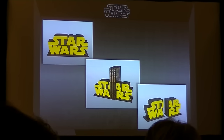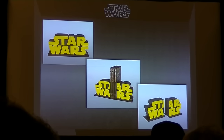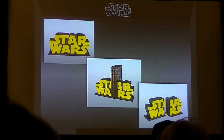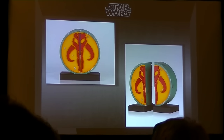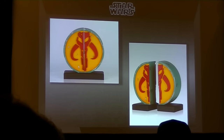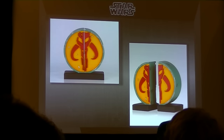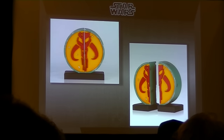Also, these are the Star Wars bookends. We've done these previously. We wanted to re-release them in the bold Star Wars yellow font. So this is something new for collectors too. And something I'm excited about is the Mandalorian bookends. We've taken a Mandalorian symbol that's made famous by Boba Fett and made a bookend set out of it. We've given it some weathering and detailing like his armor has, so it's from Mr. Fett.